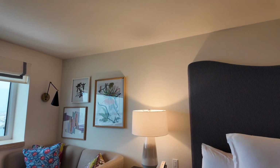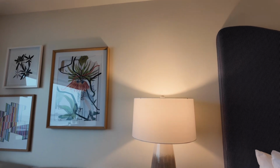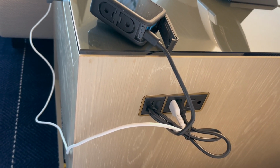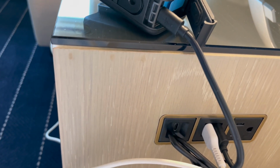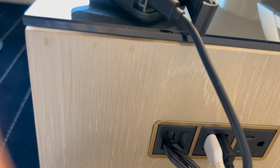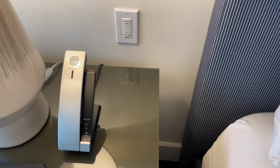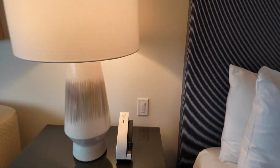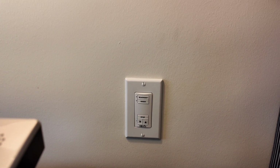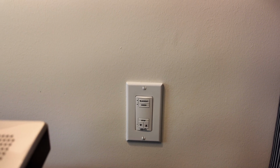Moving on to the other side of the bed is the same setup, but this side has the phone. Another nice feature on the side of the nightstand, they do have power. They have the regular electrical socket as well as 2 USB and the USB-C as well. So for folks like us that need lots of charging options, this is a good one. And right behind the lamp is the switch to close the curtains, and you can have them black out at night or sheer during the day.